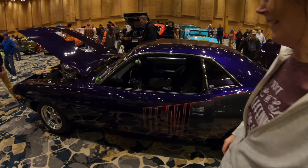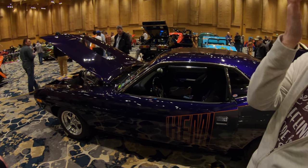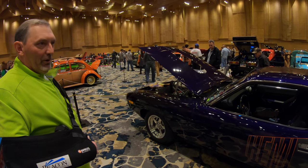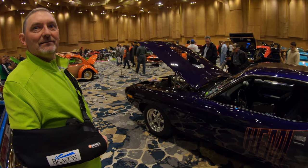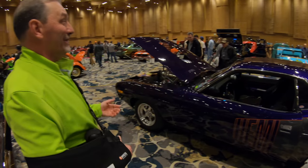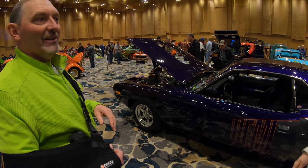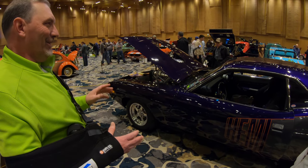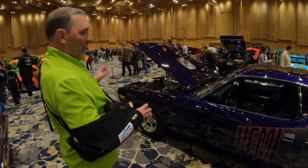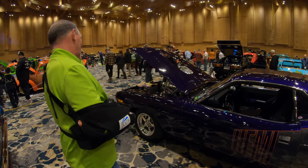I got a lot of money in this one. I just built that motor. The motor's got maybe 150 miles on it. My old motor cracked on the dyno after I spent a fortune, almost 40,000. It was an older block, and it was just one of those issues. So I sold it all and built an all aluminum motor. Now I've got more than that in this one.